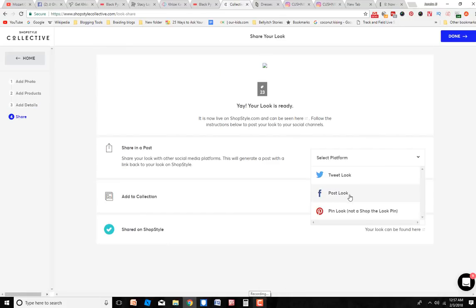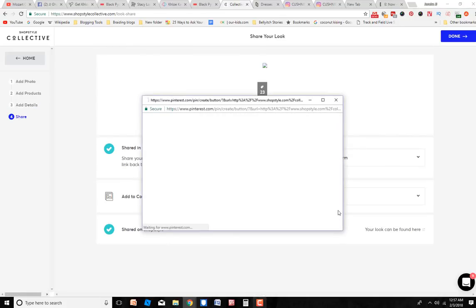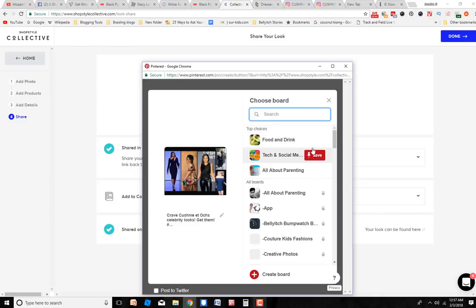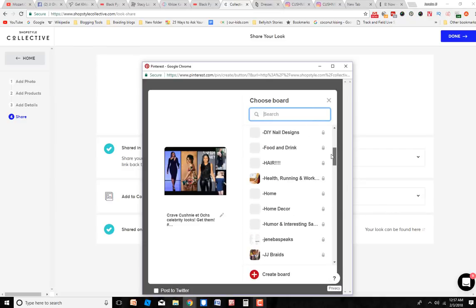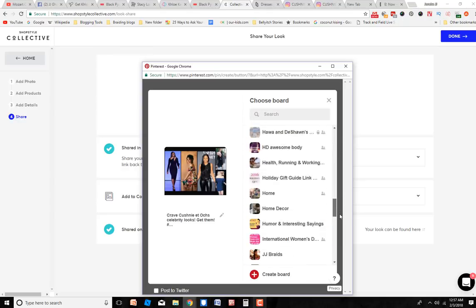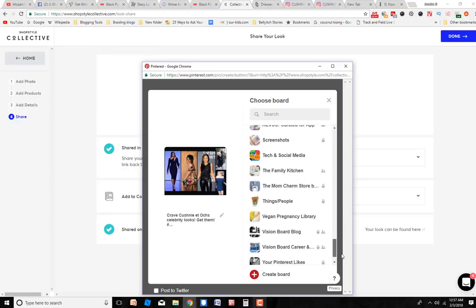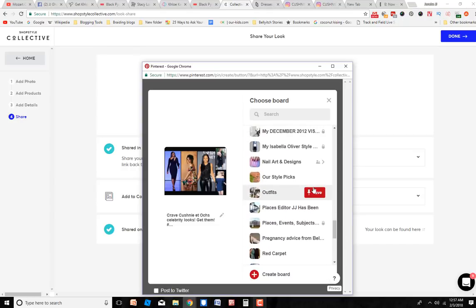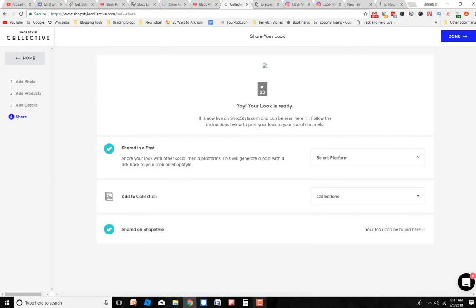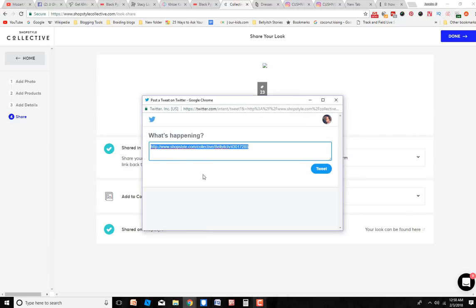When you're done, you can pin that look. So this look right here is going to be pinned. I was pinning it to style or something. I'll just put out style picks. So there you go. Or I can also tweet out that look if I wanted to. I can tweet the look as well.